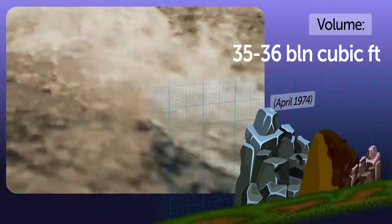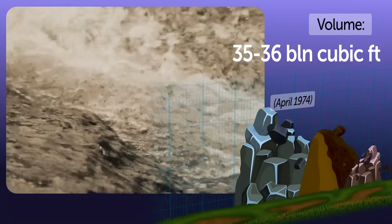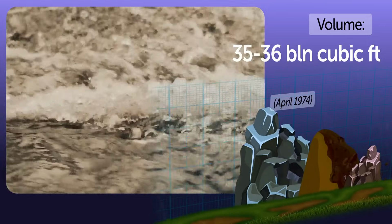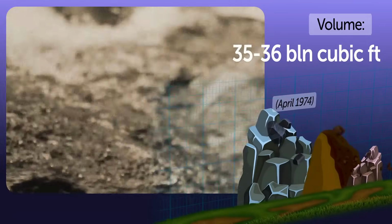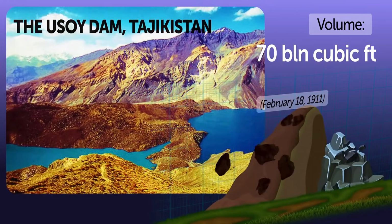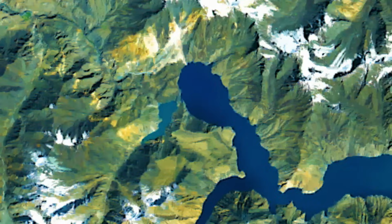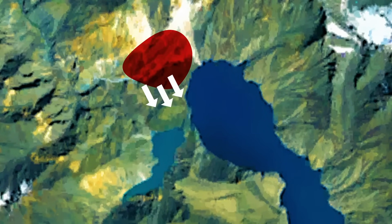The whole process takes no more than 3 minutes, which means the landslide moves at a speed of up to 87 miles per hour. It also leaves a trail of debris 5 miles long. The Usoy Dam, Tajikistan. Set off by a magnitude 7.4 earthquake, the rockslide falls into the Murghab River and blocks its flow. That's how the Usoy Dam, one of the tallest in the world, appears.